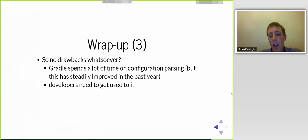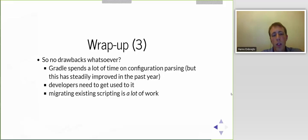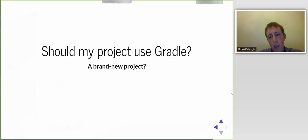But of course, developers need to get used to it. It's quite different than Maven. But if they are Java developers, they will get used to it eventually because Groovy is like Java, or Kotlin is Java-like, and it's still on a JVM. So it will take some time, but you will get used to it. Well, this is an important point. Migrating existing scripting, especially all existing scripting, is a lot of work, and you should really focus on the quick wins like we did.